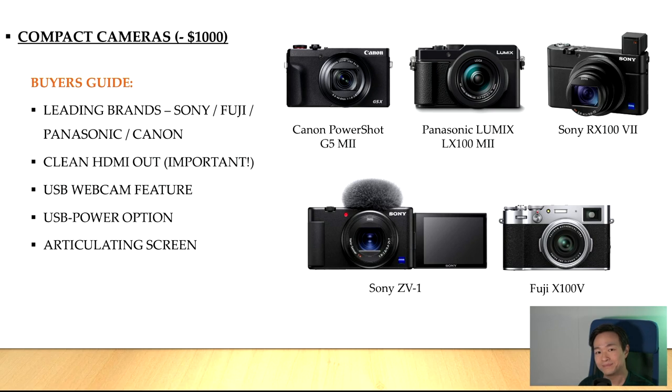Some compact cameras actually come already with a USB webcam feature built in. Please check your manufacturer's website for this. You may need to download additional software in order for the feature to work. If your camera is supported, then you're in luck. You wouldn't need an extra capture card and you can straight away plug your camera directly into the computer. Also a feature to consider is a USB powered option, meaning to say that you can power your camera via a USB cable. This is important if you want to take longer videos without worrying about the battery running out.